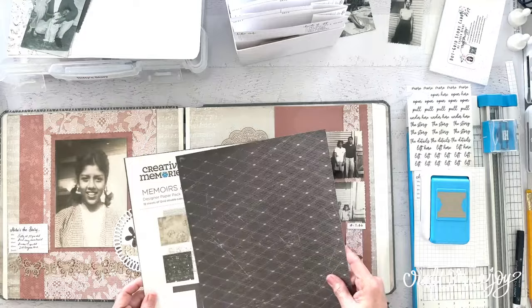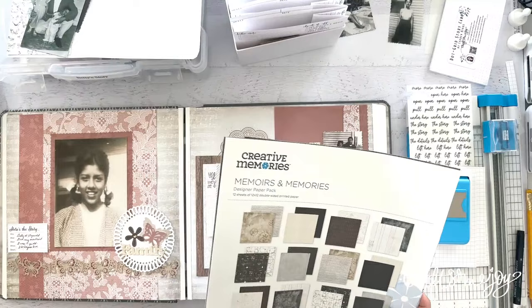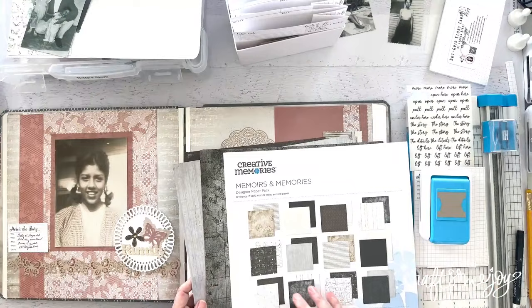Memoirs and memories. Okay, so if anybody's wondering what the fast to fab pages are, it's from this collection. It was from a while back. But here's what we were realizing when we were looking at the pages. They were kind of dreary and drab, right? And Betty and I just were not excited about these color pages.